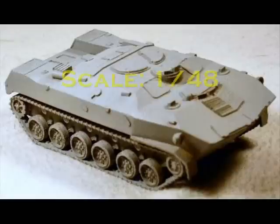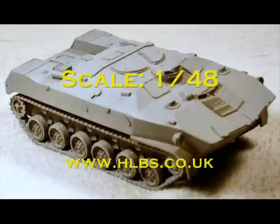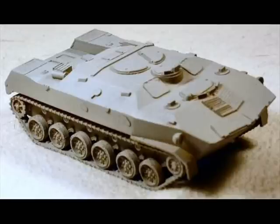Number 5 this week, we have another new Russian vehicle from HRBS Co. This is a BMDD Assault Transporter. Another in their range of 1/48 scale Russian vehicles. And again, just the clean line and detailing of this vehicle really makes it stand out. Another excellent release from HRBS Co.